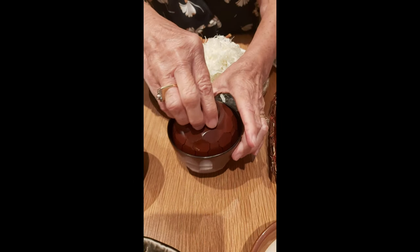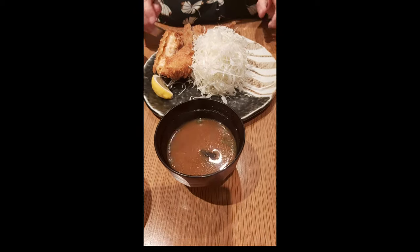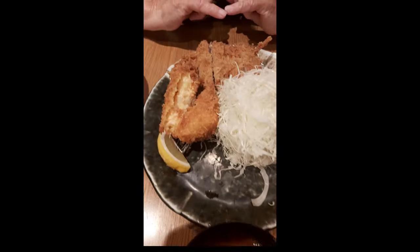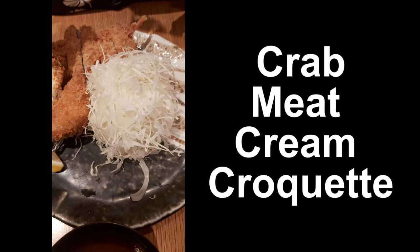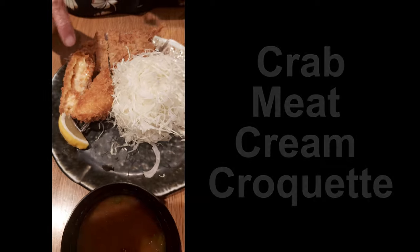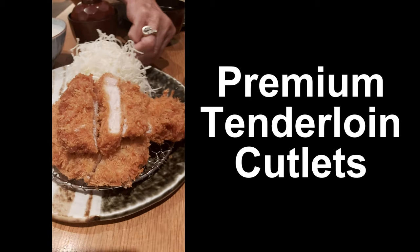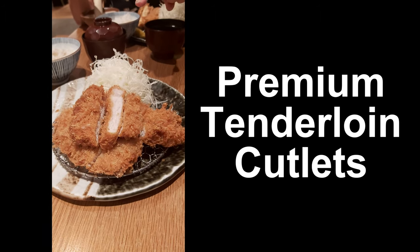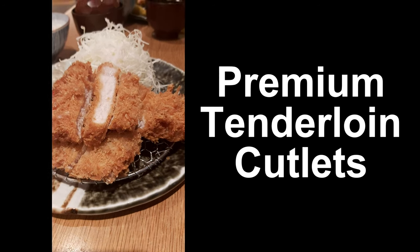Now, they just brought the food. Over here is a lovely little miso soup. And I'll try that now. And then I ordered some tenderloin pork and also creamy crab. It looks like little, they also call this cutlets. So I'm going to taste now. And then also over here, we have a premium tenderloin cutlets, two ways. So let me start.